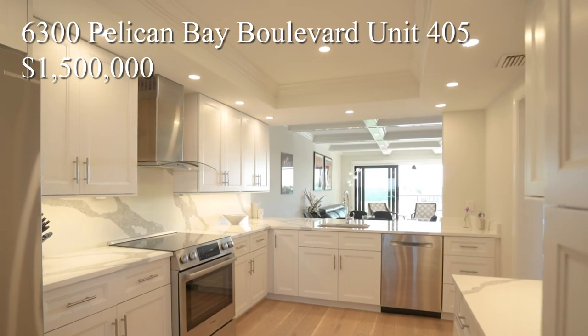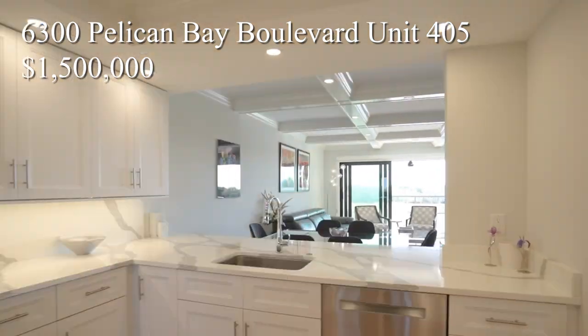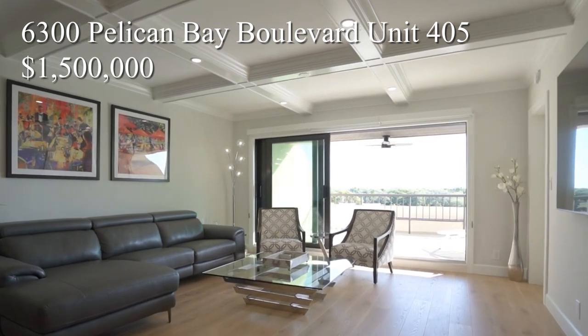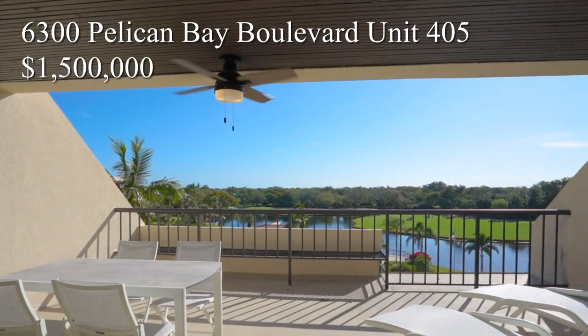The other one is on the fourth floor, up a little higher. You can actually see the Gulf of Mexico from your entryway. And it is totally updated, immaculately done. Not too often you see such great workmanship when it comes to remodels. Sometimes people do a quick, easy job, but this one, however, is not.